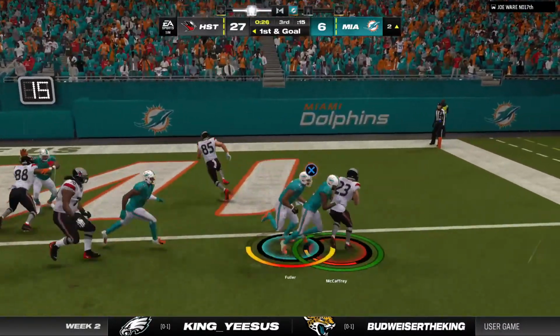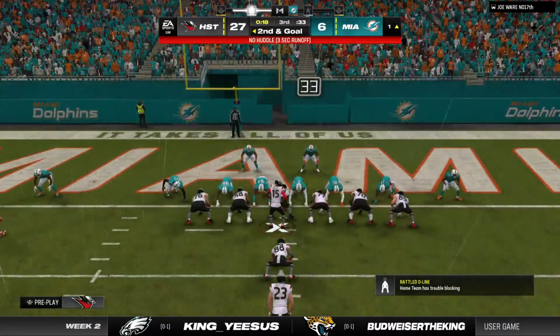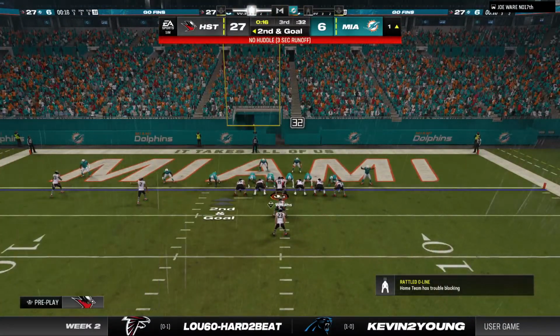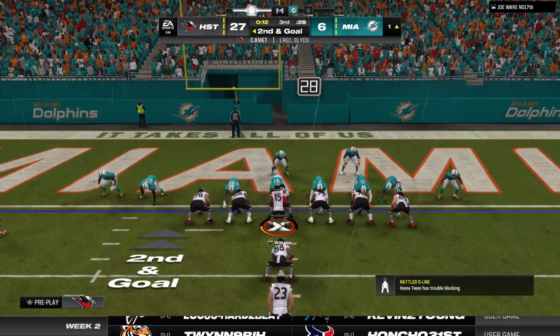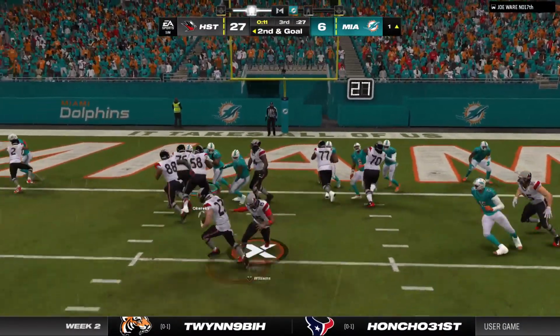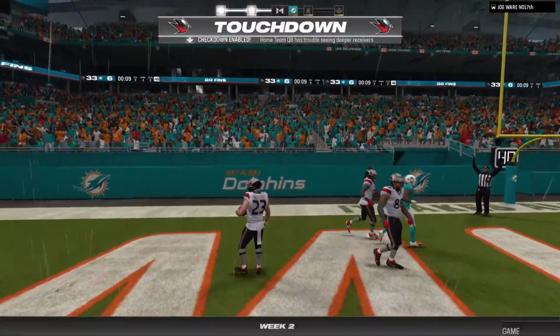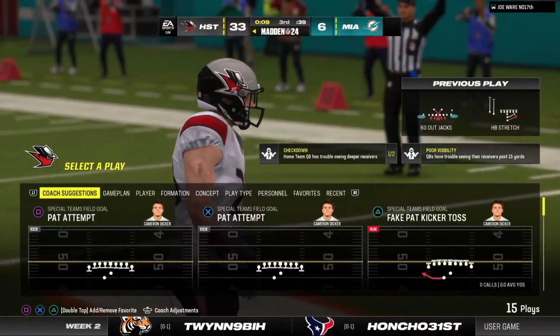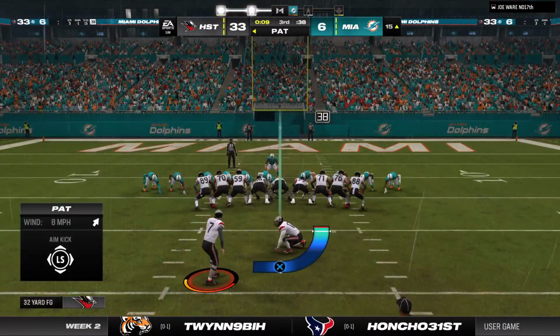McCaffrey. A yard on the pickup there. 2nd and goal. And they're going to speed things up here. Again, McCaffrey. And he's in. Touchdown, Houston. Christian McCaffrey with his second touchdown of the game, 4th of the year.